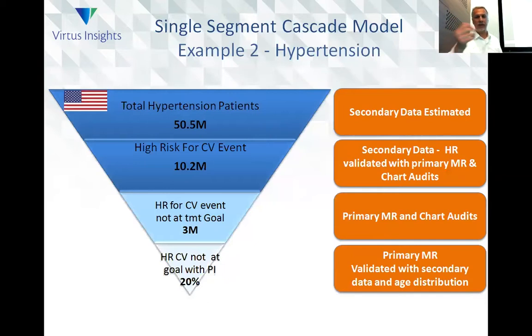So the thought process was as follows: 50 million hypertension patients in the US. 10 million are at high risk for a cardiovascular event. Of those, 3 million hypertension patients who are at risk of a cardiovascular event may not be at their treatment goal, and therefore may be a candidate for your product. Because if you're entering a market with a new antihypertensive and patients are already being treated and they're at their treatment goal, you're not going to capture that pool of patients because they're doing well on therapy. And then you have those patients who are not at treatment goal who have private insurance, 20% of patients.